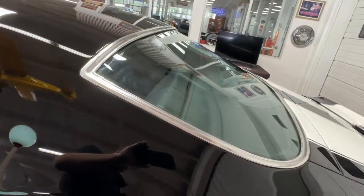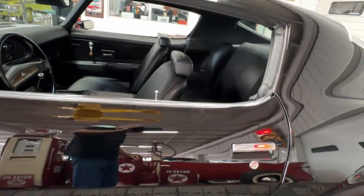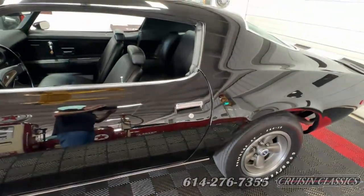I'll scooch onto the back here. You can see it's on the rear as well. All window glass is nice and clear and in good condition. You can see we've got a silver door handle and a chrome rocker trim cover to keep things looking spicy on the sides of the car.